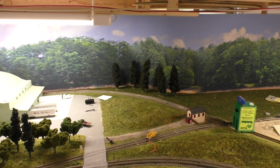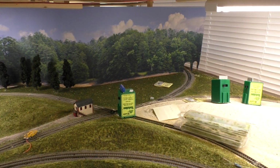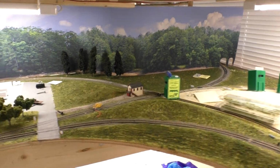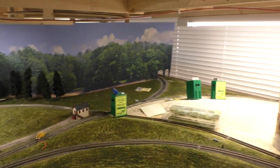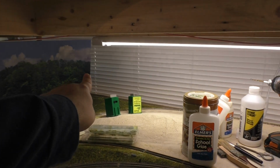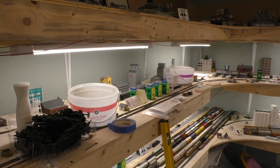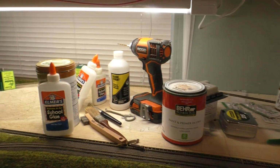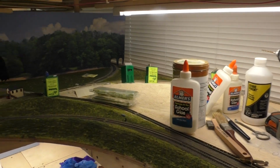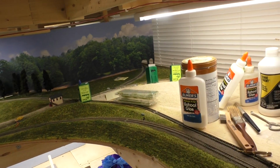Hopefully within the next week I will have all the trees in over here, as well as in the next 2 weeks I hope to have the backdrop, and I'm planning on getting the backdrop from here all the way into that corner. So hopefully that'll all be done. But you know how plans go, especially around the holidays, so we'll see how that goes.